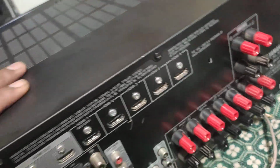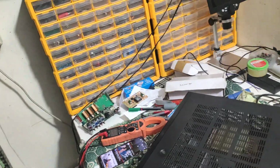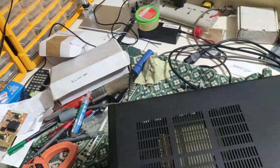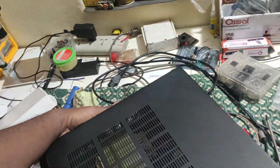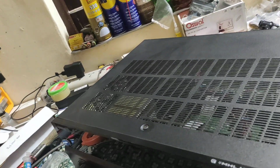So the customer gave it to us for an internal error. Actually the issue was an internal error, and the customer had given it to the service center also. They found that the HDMI board needs to be changed. The whole HDMI board we need to change, they said. They gave a quotation at a higher price, and after that they came here. So just today we have received this.